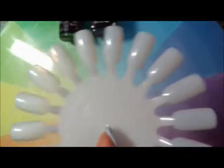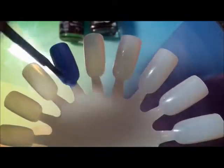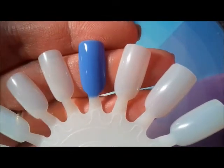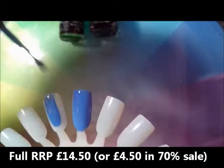So let's start with Blue La La. This was sent to me by Helen over in Ireland, and thank you again, Helen. It is gorgeous. It is such a beautiful shade. I'll put a picture in of me wearing this one. And then we have Illamasqua Cameo, and I don't even know if I've worn this.